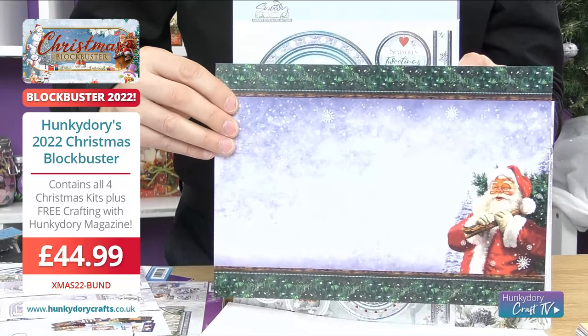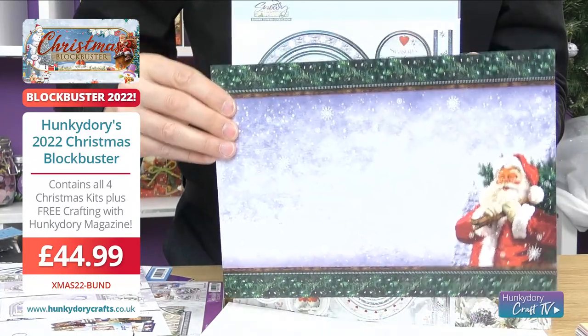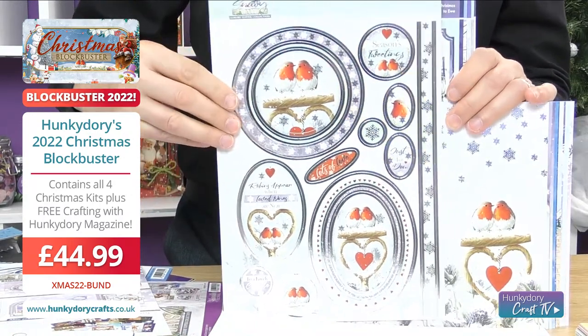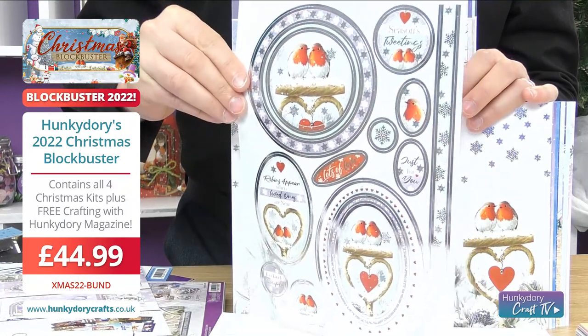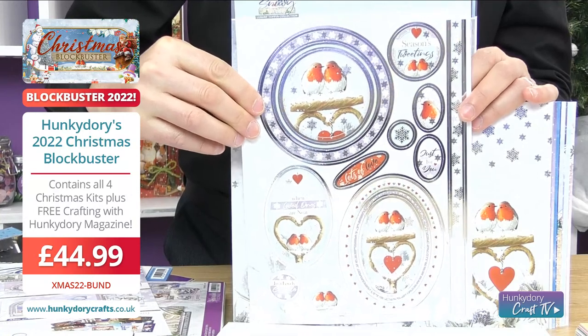350 GSM, adorable, scorable, as you know and love. There's Santa in the corner. Father Christmas or Santa, what do you call him? Father Christmas. Father Christmas in ours as well. This is beautiful, isn't it? Oh, I love this one. It's actually the best-selling individual topper set at the moment.